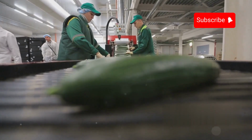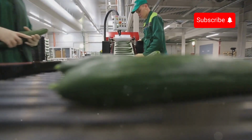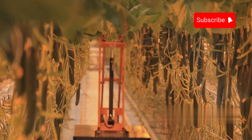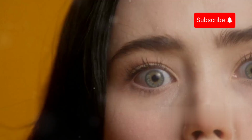They have made this amazingly systematic unit to collect, convey, and store the cucumbers effectively. They're pretty good at what they are doing, and you can see it's just a one-man job. This way, large companies save a lot of labor expense by one-time investing in these agriculture heroes.